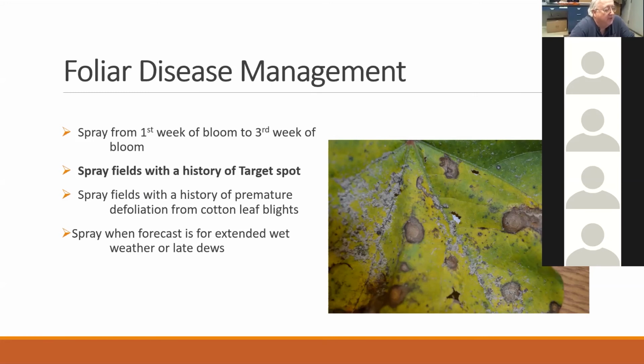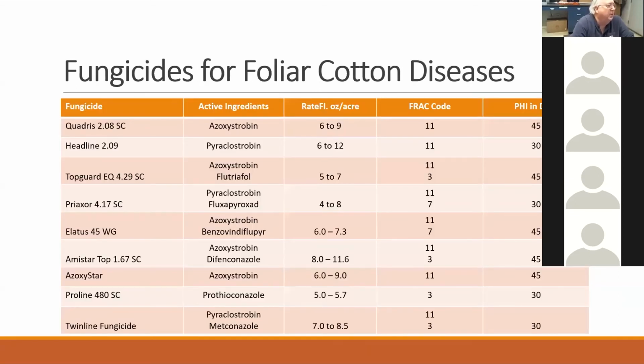A history of fields that have a lot of premature defoliation, those would be the two types of fields that I would target. Certainly your irrigated fields, I would be more prone to spray those fields than my dryland fields. And if you get to the second or third week of bloom and you're projected to have some wet weather, a hurricane or a stormy week or two, the higher the chance of rain, the more benefits you're going to get from any of the fungicide sprays. So it's an iffy situation whether or not to spray.